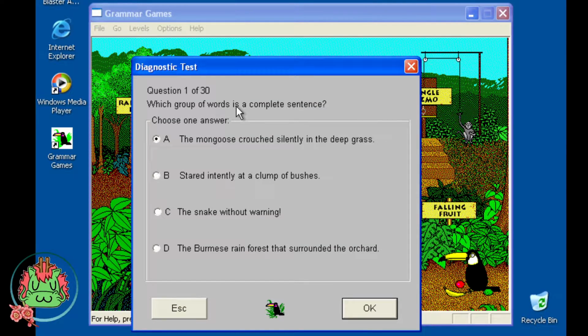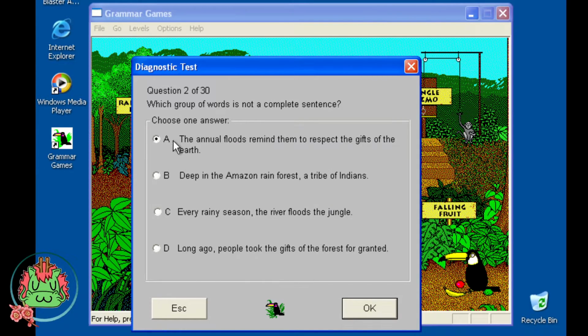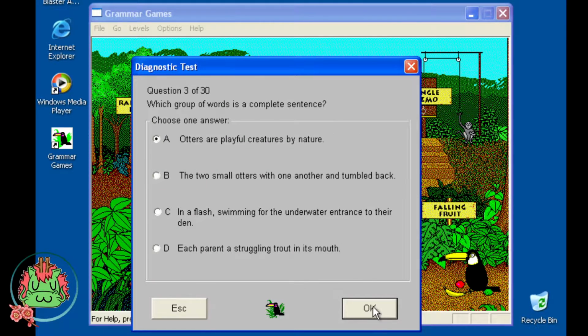Alright, so which group of words is a complete sentence? The mongoose crouched silently in the deep grass, stared intently at a clump of bushes. The snake without warning, Burmese rainforest that surrounded the orchard. So this is a complete sentence. Which group of words is not a complete sentence? Annual flood to remind them to respect the gifts of the earth. Deep in the Amazon forest, a tribe of Indians. Every rainy season, the river floods the jungle. Long ago, people took the gifts of the forests for granted. So B is the incomplete sentence.